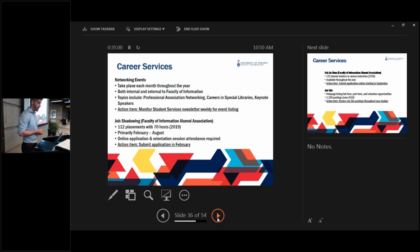Job shadowing, I'll talk about quickly. This is an opportunity for you starting in the winter term. We usually take the fall to gather our hosts. These are people from our alumni community that have offered to welcome you to their office space. And in January, we hold an orientation session where we'll invite you in so that you have access to these opportunities. So you can hold off for now until January.